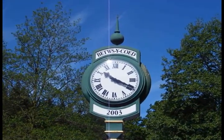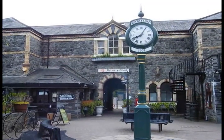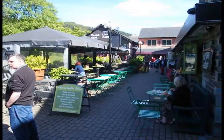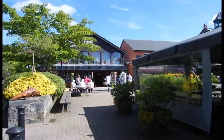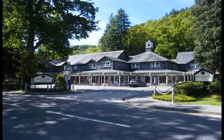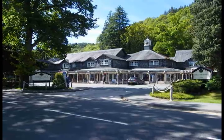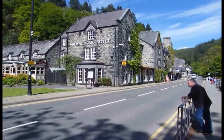Experience the lure of Snowdonia with a visit to the bustling mountain village of Betws-y-Coed. This all-season resort, nestled at the heart of the Conwy Valley, where four rivers converge, is a hive of activity surrounded by some of Wales' most spectacular countryside.